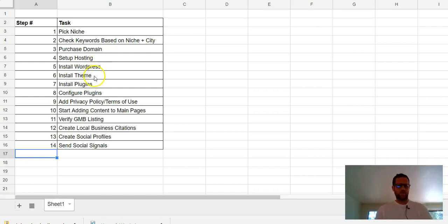Once you have WordPress installed, then it's time to install a theme. It's another point of contention. There's a lot of people that say buy Avada, buy GeneratePress, buy a paid theme, a premium theme, and I would agree that you should have a premium theme if this is your big money site and you're trying to make money. But, okay, let me backtrack a little bit. Yes, you should have a nice theme, but you shouldn't be spending hundreds a month on a website, right?